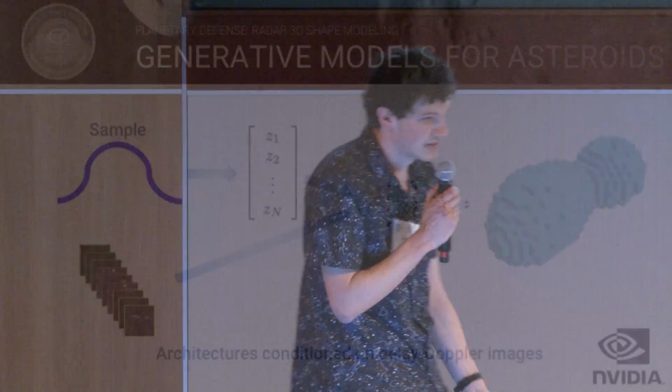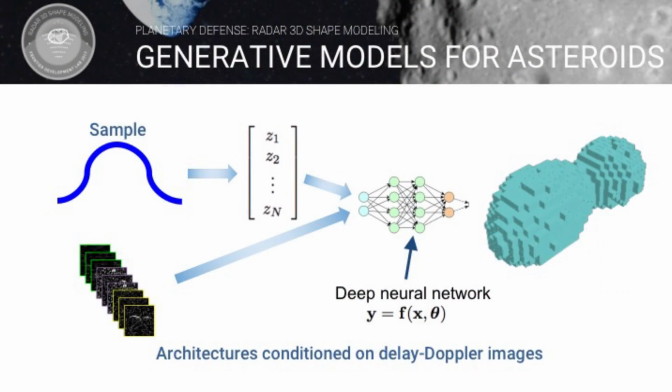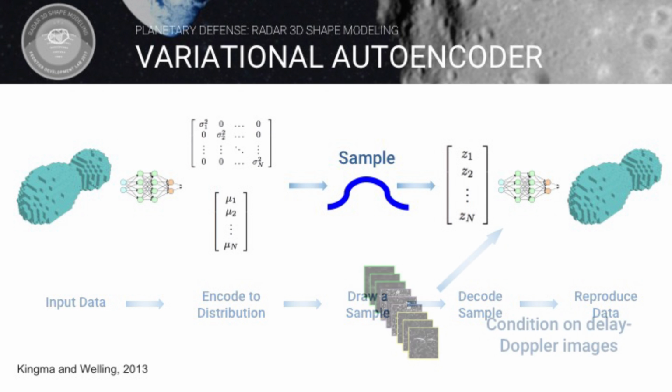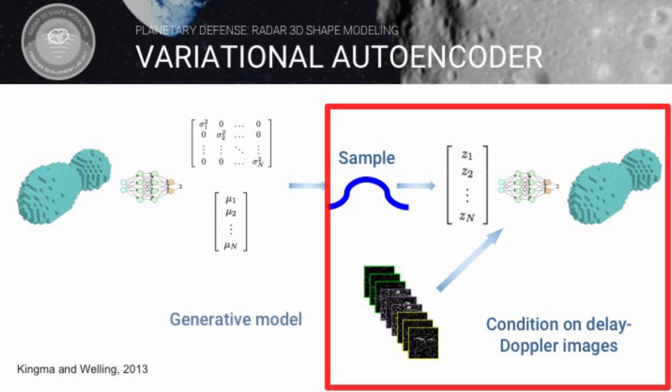So we've been looking at generative models. You can think of this as, we want to sample some latent space, some vector, which encodes information about general asteroids. And then we want to condition our network here, which we're just going to consider as a function approximator with a lot of parameters that takes in an input and gives us hopefully a good output. We want to condition this network on our delay Doppler images and all of this other data that we've got in the tool set that we created, in order to get the shape that we really want, an asteroid shape at the end.